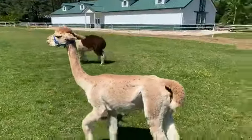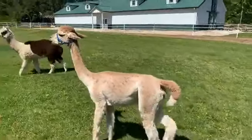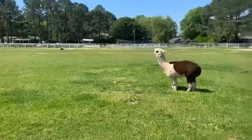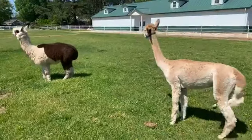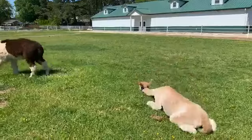All right, so alpacas can come in 22 different colors. Most of ours are the browns and the whites. In the video that is going to be released this evening, you can actually see a gray alpaca, which is very unique. I've actually never seen a gray alpaca.